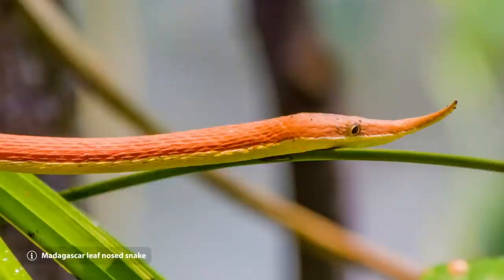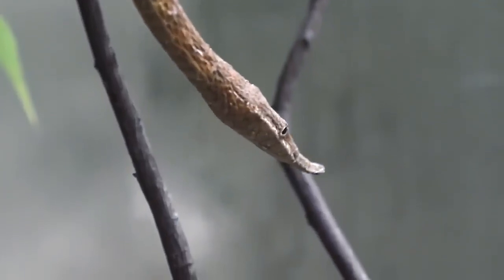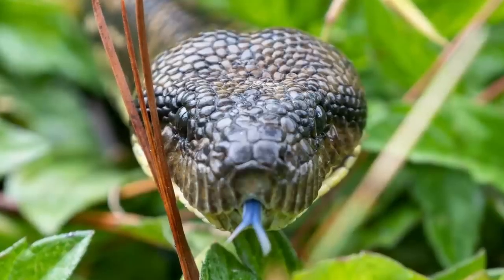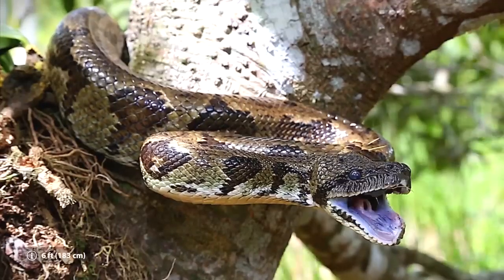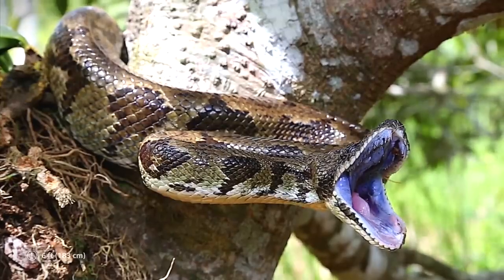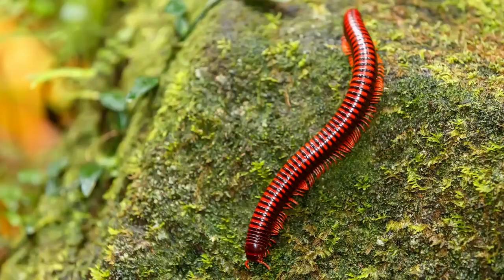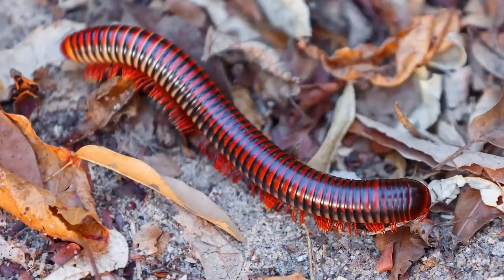No rainforest would be complete without snakes, and while the island lacks the highly venomous species of the mainland, it is home to several species of boa. The Madagascar tree boa is one of the largest but rarely exceeds 6 feet in length. This species is found at the lower elevations of the park, along with the Madagascan fire millipede, which can be found traversing the forest floor.